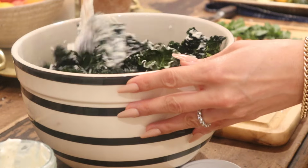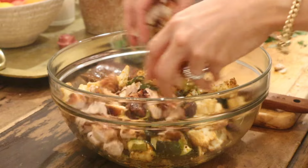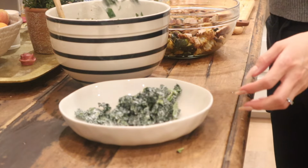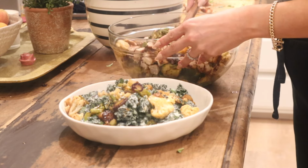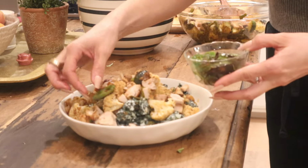So to make my salad, I'm just going to be using my jalapeno ranch, and then I'm going to be taking all of those vegetables, putting them in a bowl with the chicken, and I'm going to serve it this way. This turned out really delicious. It's a well-balanced dinner. If you're looking for a more plant-based version of this, you can just omit the chicken or get a plant-based chicken alternative, which is also super good.